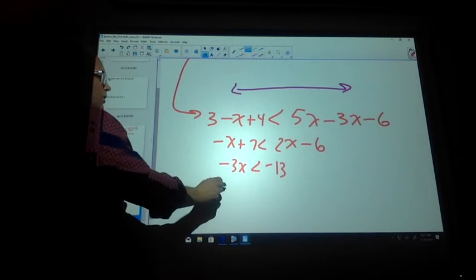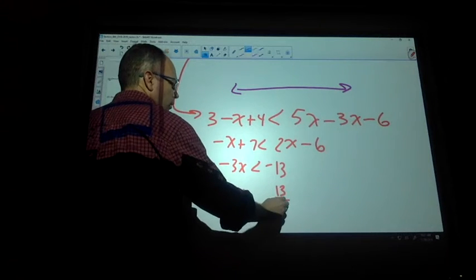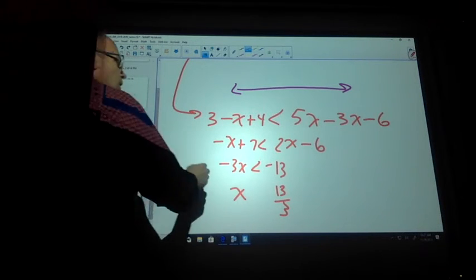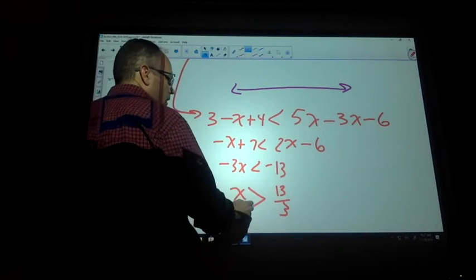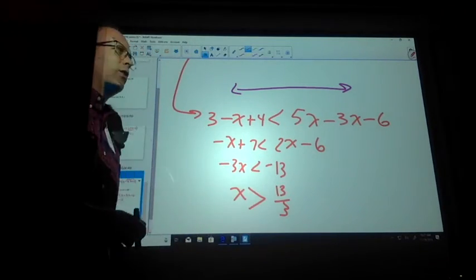And then I'm going to divide each side by negative 3. If I divide by negative 3, I get 13 over 3. What happens to this sign? It flips over. Why is it flipping over? I divided by a negative. I multiplied or divided, so I have to remember that. So 13 and a third is 4 and a third, roughly.